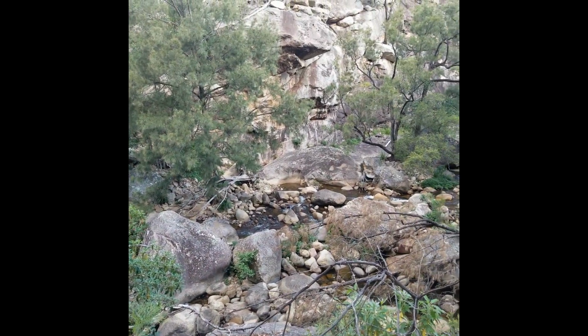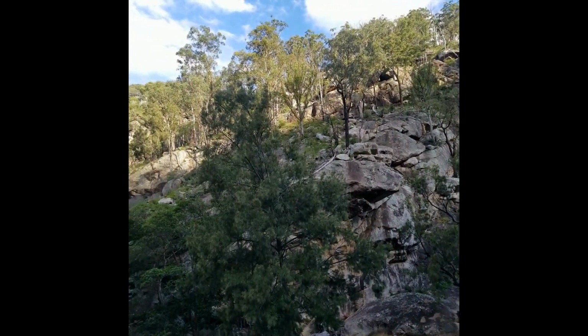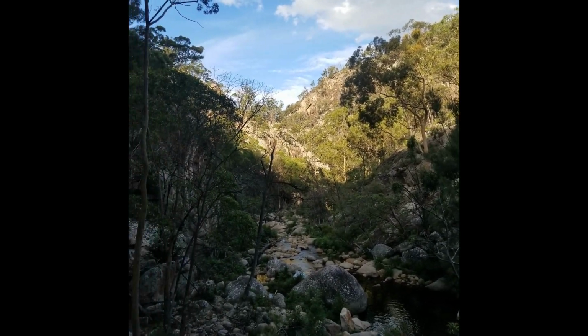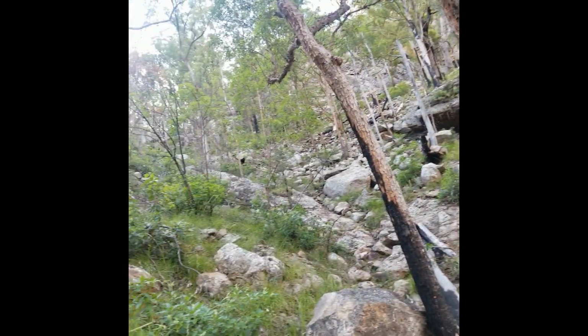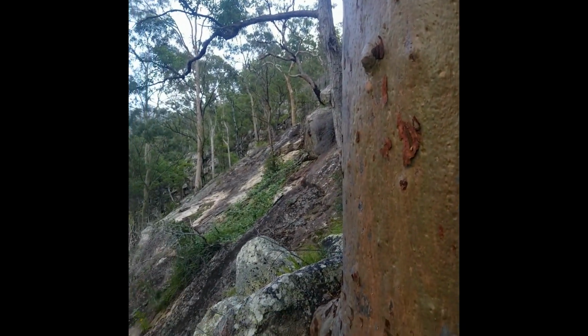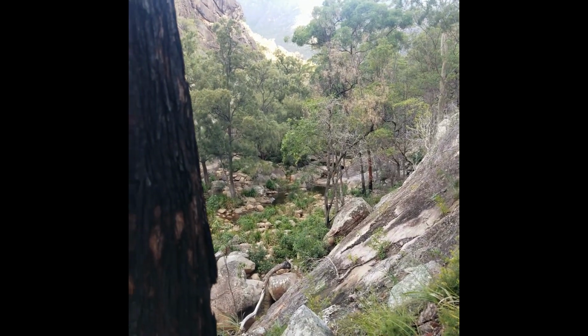I'm far enough away from the water noise so I can still hear some noise if a potential Yowie wants to cruise down and check us out. But this will be home for the next two nights. Yowies, please give me a safe passage. And I'm really looking forward to getting into that water.